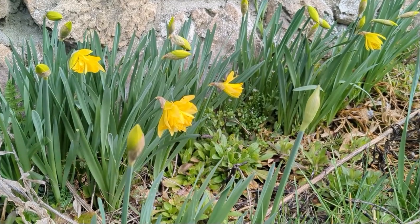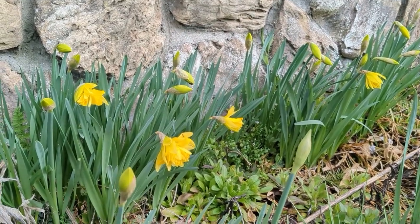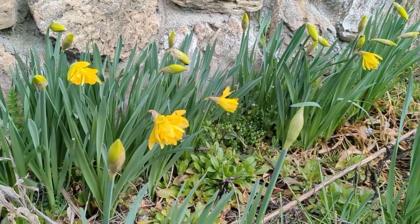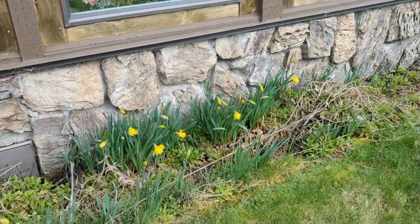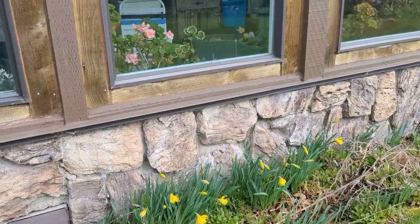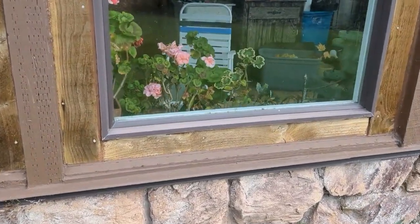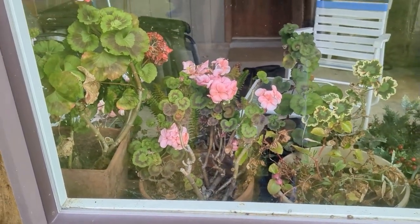Overall, we've had a little bit cooler winter than usual, and so I think we're about a month late starting on these daffodils. Here we are, the middle of March, and we're just getting going. Now the inside of the greenhouse, on the other hand, is looking kind of happy.